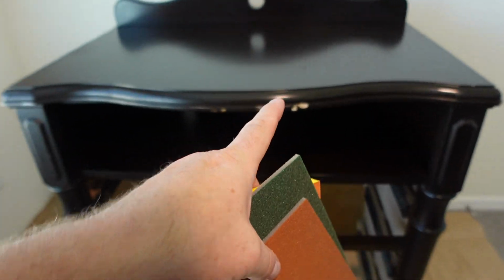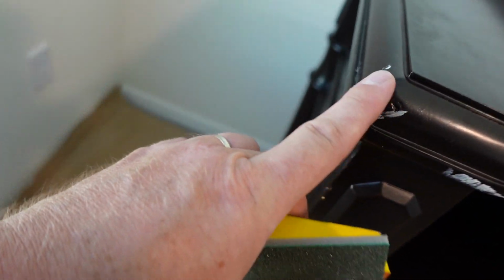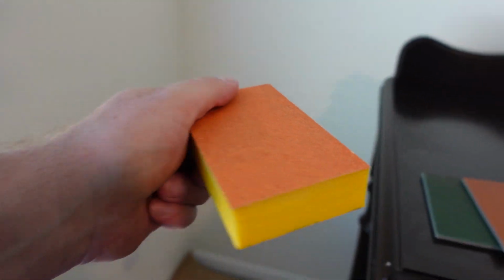Now that the cleaning is all done, we're going to do a little sanding. So any areas like this that are chewed up and a little rough, we're going to sand and try to clean that up a little bit so that our wood filler can adhere the best. So anywhere where there's little things like this, I'll just go over lightly with some sandpaper. I got different grit sandpaper here. If there's bad areas that need a lot of sanding, this is a little rougher.